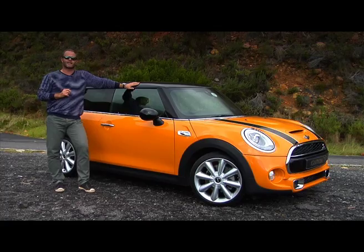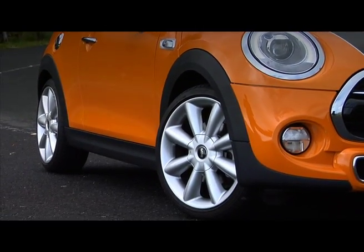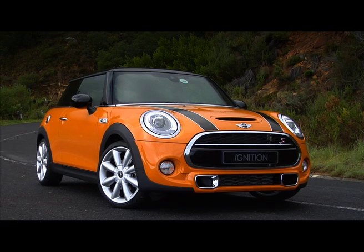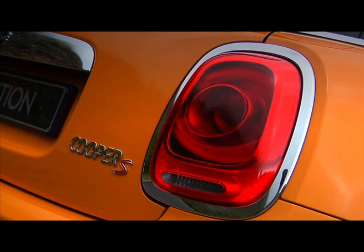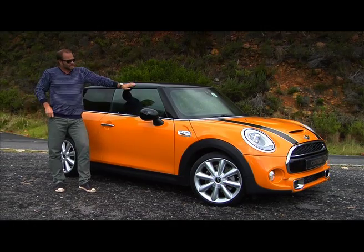But what we do like is that they haven't gone and done a whole McDonald's on the styling. The meat is still in all the right places. Have a look at this car, it still looks like the original, just chunkier, bigger. Does my bumper look big in this? Yes, it does, Kim, and we love it.